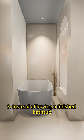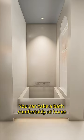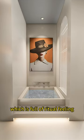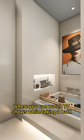3. Instead of buying a finished bathtub, use the depth of the bathroom backfill to design a sunken bathtub. You can take a bath comfortably at home, which is full of ritual feeling. Dig a hole in the corner to make an alcove where you can watch TV shows while taking a bath.